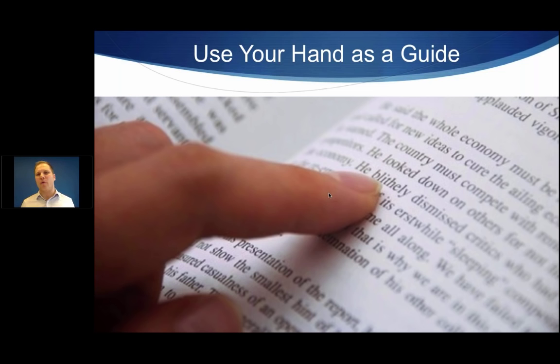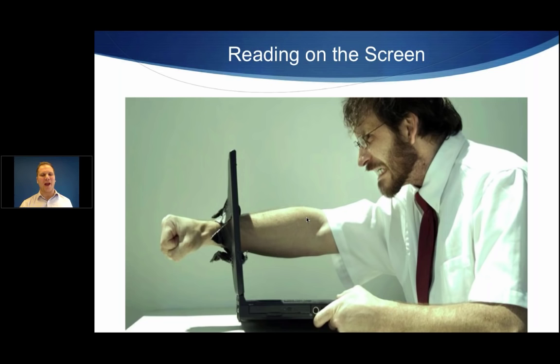Now, this alone is not going to double or triple your speed, but it will give you some sort of an improvement. And that's a good thing, but it's more useful, obviously, to use your hand on something that's printed material, like an actual textbook. But what if you're reading online, right? It's not as practical to use your hand as a guide when you're reading online. Actually, reading on the computer screen can sometimes be a little frustrating.